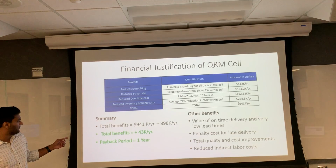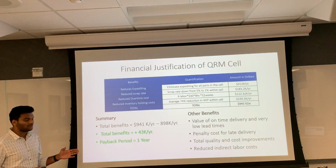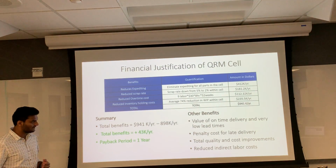So in summary, the net benefit is 941 minus the 898K for the first year, so the net benefit is $43,000 for the first year, and the payback period is only 1 year.